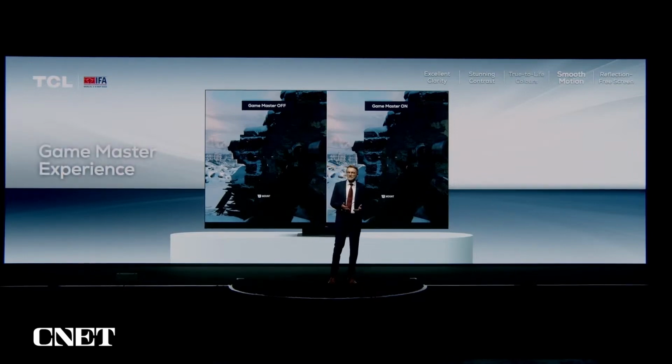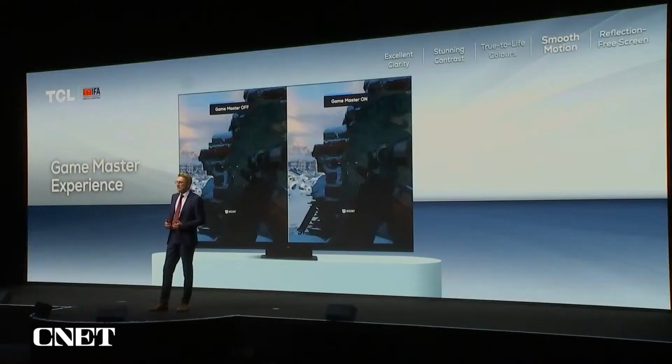And our Game Master mode comes as solution here. HDMI 2.1 with up to 48G speed enables UHD 4K resolution and super sharp experience. With the latest game console games or up to 144 Hz VRR PC games and 5 milliseconds input lag.